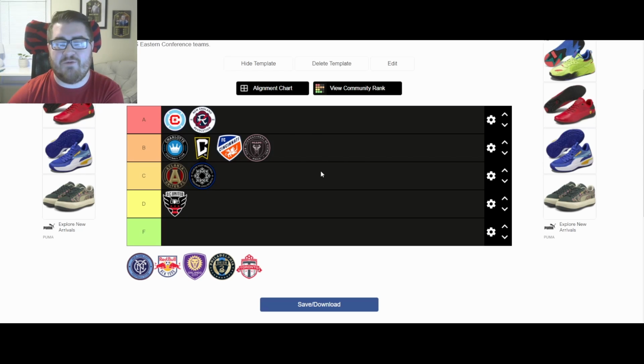Tell me your rankings. So moving on, we have New York City FC. I like the two different blues and the white together. But the NYC in the middle, I'm not a fan of how they did it. The N is the smallest, and then the Y is kind of the biggest, and then you have the C in the middle. I think that they could have done better, and it's that traditional round badge.